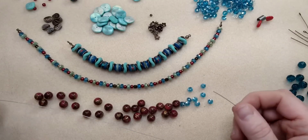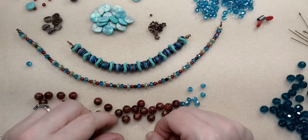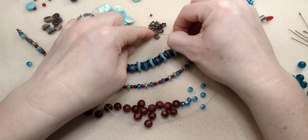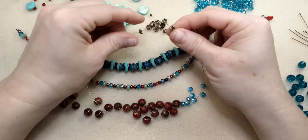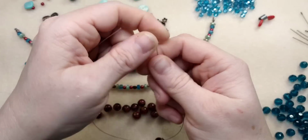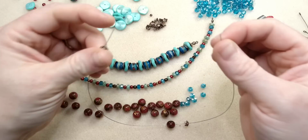Okay, so what I'm going to do, I believe, is start with a turquoise bead. Well, let's start in the middle. So I'm going to put one of these in the middle. I am going to put a bead cap facing it on each side. Nope, I did that wrong, didn't I? I did that facing away. I want to do that facing the bead. Whoops. I like to start from the middle and work my way out a lot of times. It just seems to make it easier for me to get the design right.